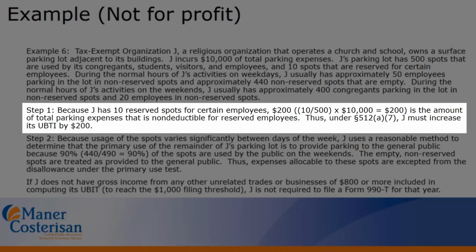So step 1, the church has 10 reserved spots for certain employees. So that calculates, I'm not going to go through the calculation, to $200 of total parking expenses that is non-deductible for reserved employees. Thus, under Section 512(a)(7), the church must increase its unrelated business taxable income by $200.